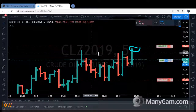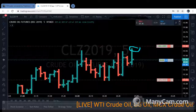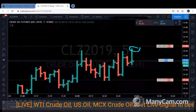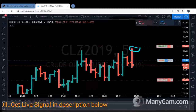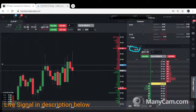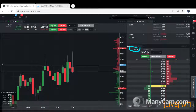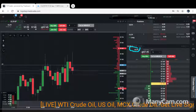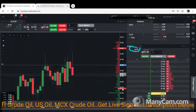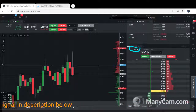And for ES, I also have a signal already. Oh, market keeps returning back very strongly. Suddenly dropped quite a lot. Should we skip? Ooh. Okay, let's wait patiently.